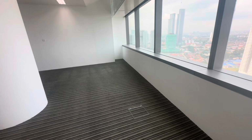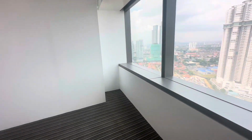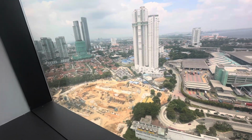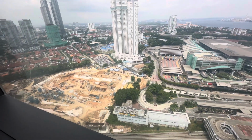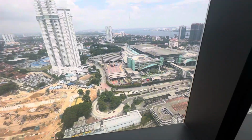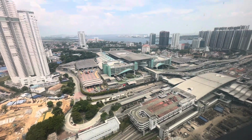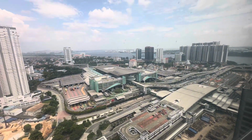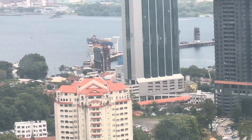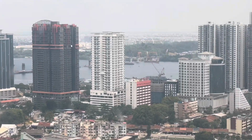Can add on for the tables if required. From the window, we can see the construction of the, I believe this is the RTS project, and this is the current CIQ. From there, we can see already, let me zoom in. Yeah, the link for RTS to the Woodland Singapore there.